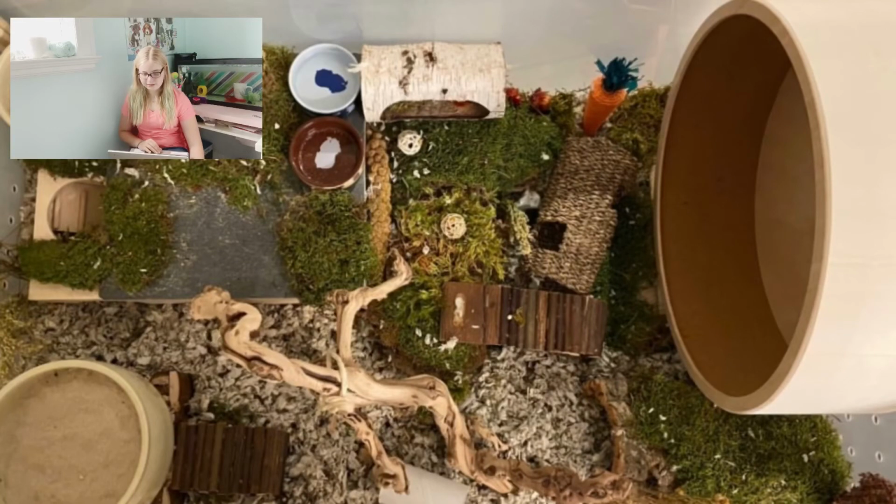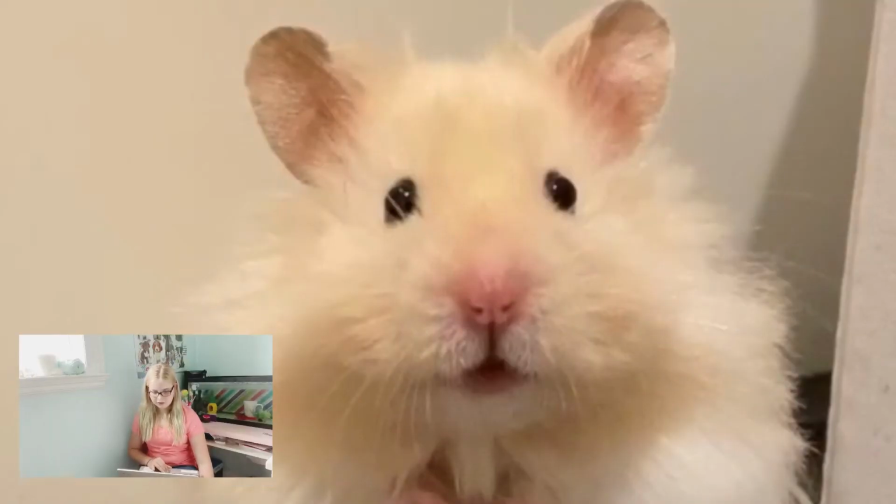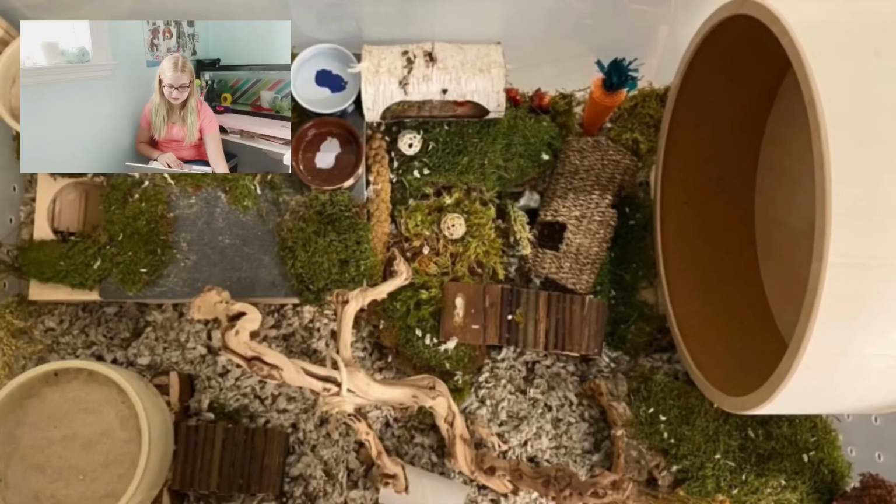And here is one of my favorite cages that was sent to me. It is by Tofus Adventure on Instagram, and they have a 100 by 60 centimeter cage, which is great. That meets the bare minimum. They have a Syrian hamster named Tofu living in here. They have 30 centimeters of bedding, which is fantastic. I know hamsters love a lot of bedding, and that's great. They have a 42 centimeter wheel, which is good for Syrian hamsters.